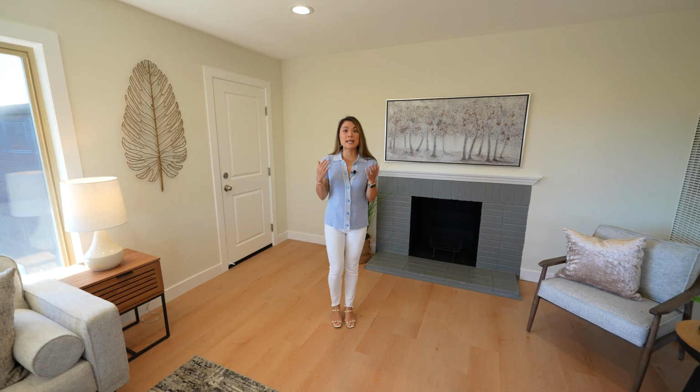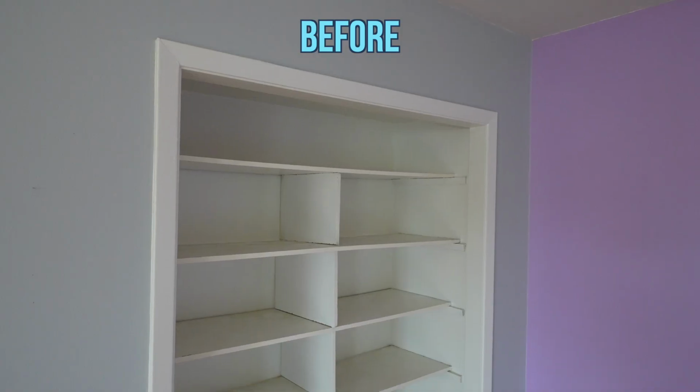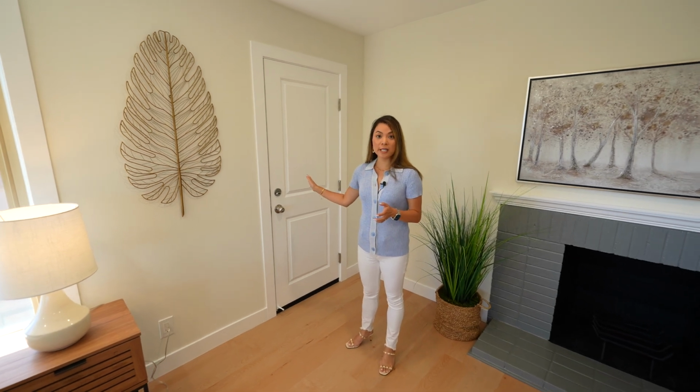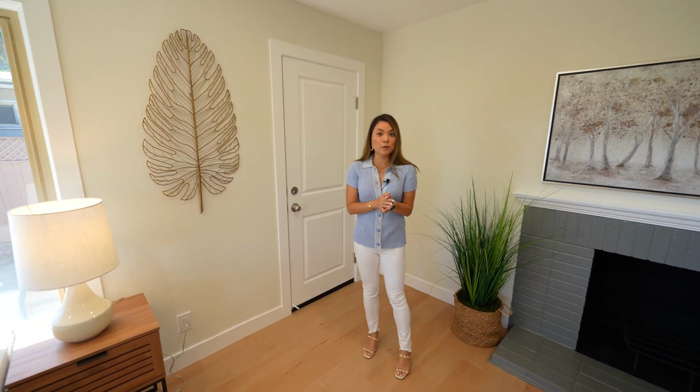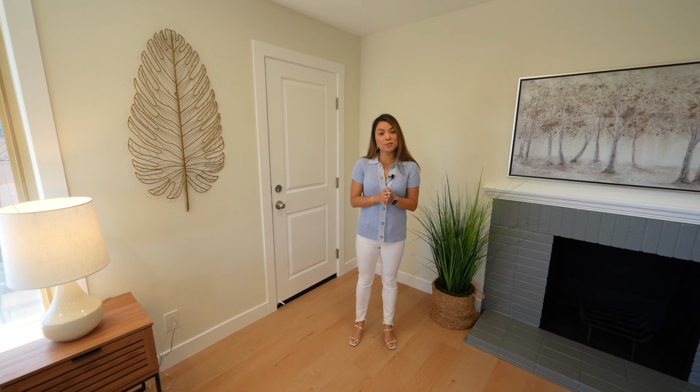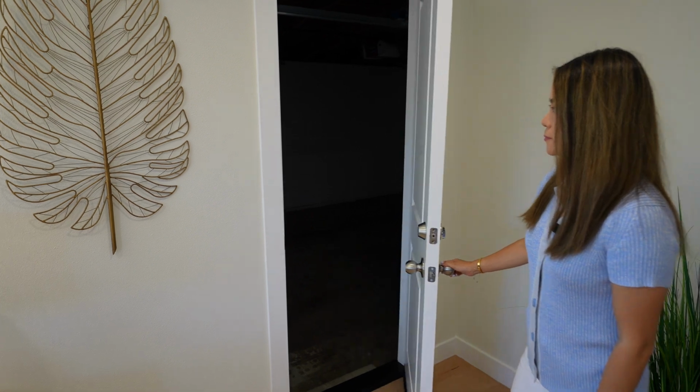There are a few things that I want to highlight here. We removed the old shelves and opened up a door to the garage here. I know a lot of viewers are not a fan of this door being in the living room, which I understand. But in this case, having an indoor access to the garage is a huge convenience, and I stand behind my decision.